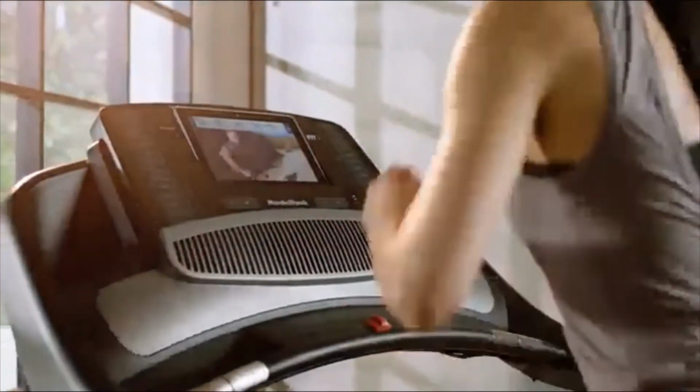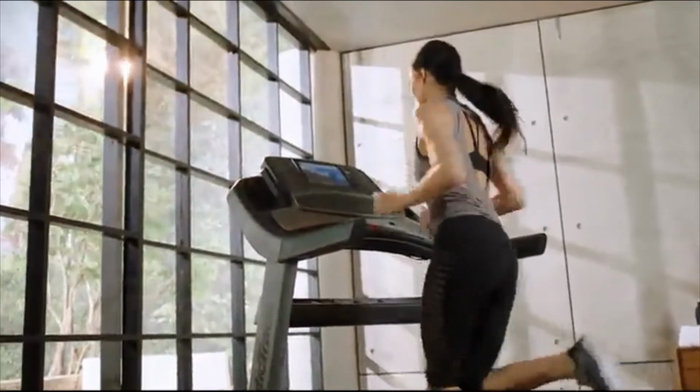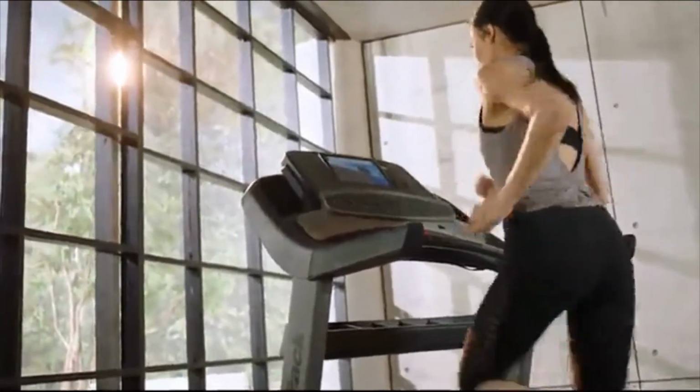Personal training in your home, where your trainer live controls your machine to match the speed, incline, decline, and duration of each and every trainer's prescribed workout. Here's a taste of some of the incredible workouts you'll experience.